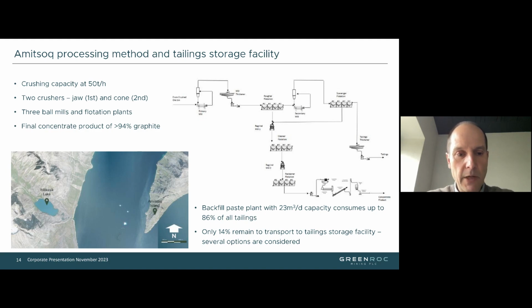There's a backfill paste plant that we'll be putting in on site here that will consume up to 86% of all the tailings. That is, in order to carry out the mining process here, you actually need to take the tailings, mix it with concrete and put it back in. That kind of makes the floor for the continuing mining, which is great because that means that only minimum 14% of the tailings that are produced need to go to a tailings storage facility, which is really, really small number.